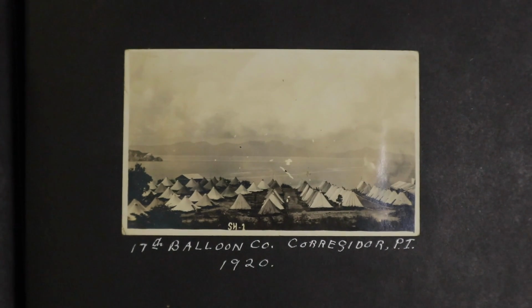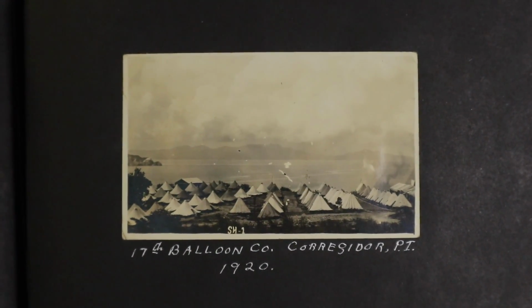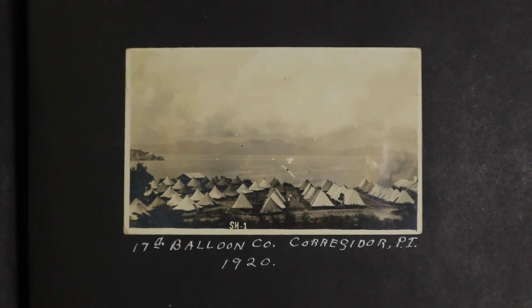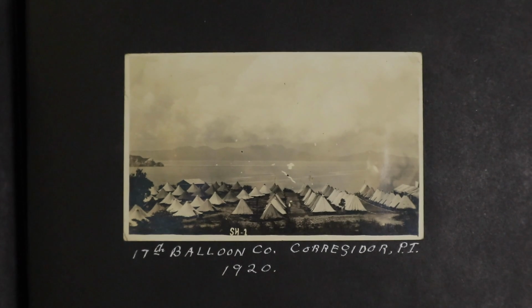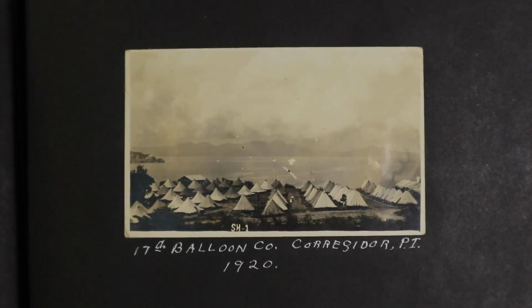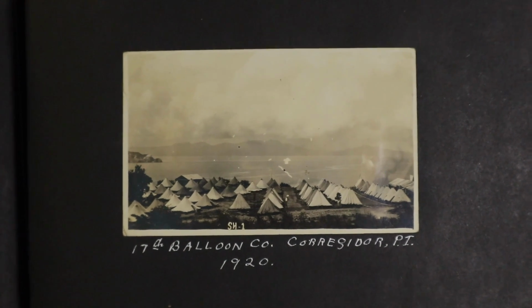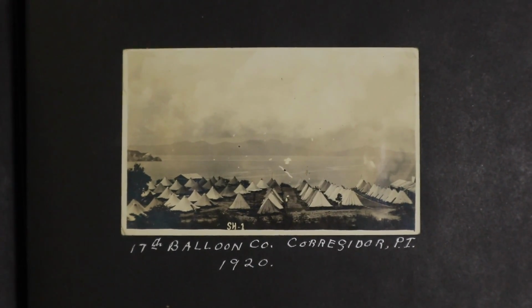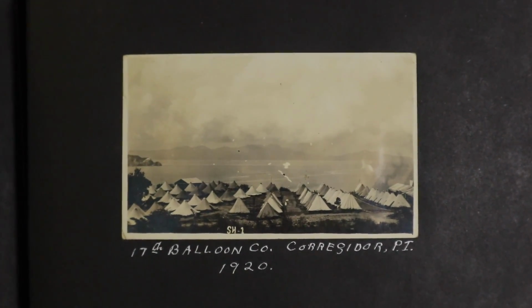Corregidor became a very famous and brutal place 22 years later when the Japanese invaded, pushed out the Americans, and took control of the Philippines. And Douglas MacArthur promised that we would be back, and indeed we were. And it was liberated in 1945. And finally, by the agreement we'd already had with them, in 1946, they were granted their independence.